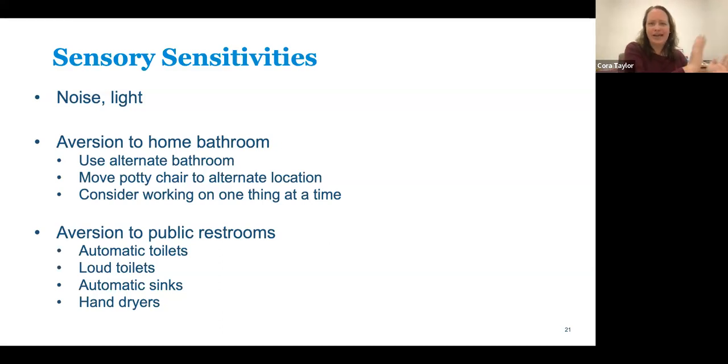And I have to try to wave my hand and get it to flush, or I try to find the button. I can only imagine that if somebody has a sensory sensitivity, that must be incredibly difficult. Not only do I know that this aversive thing is about to happen, but I don't even know when it's going to happen. So that's a huge barrier for a lot of our autistic children. The toilets, in addition, can be very loud. There's also automatic sinks and hand dryers. So there's lots of things that are playing into difficulties with using public restrooms.